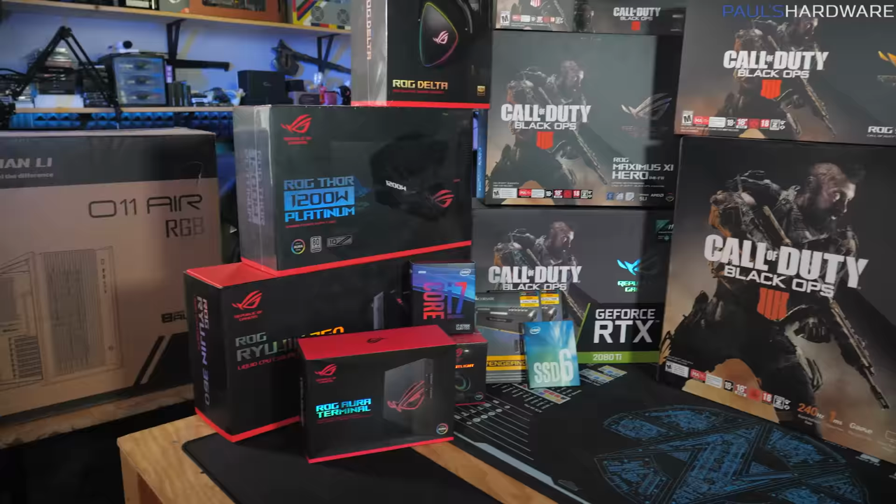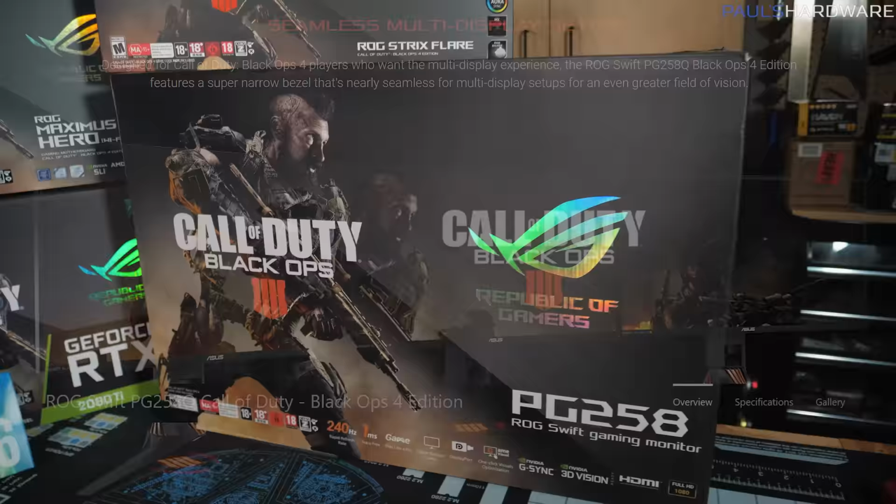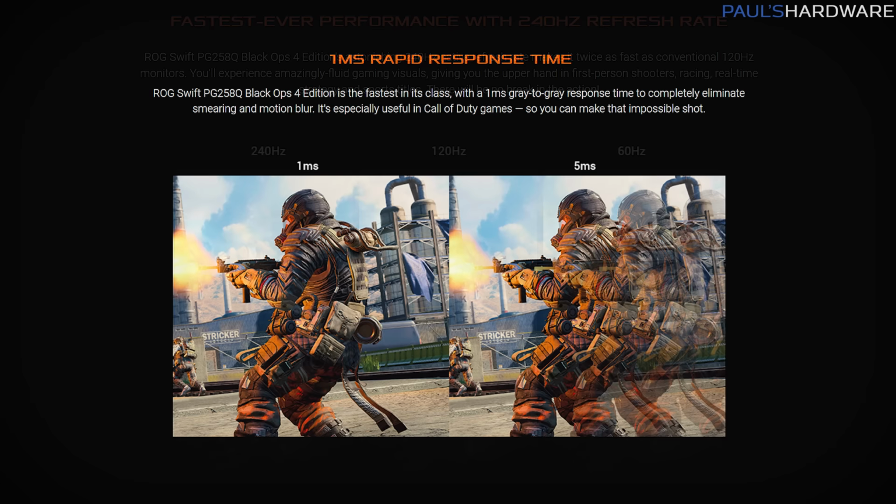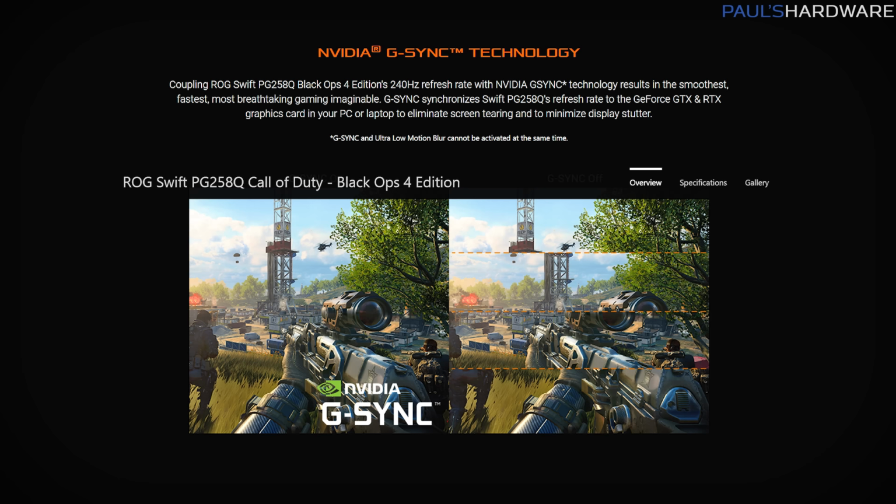Starting, of course, with this monitor, already mentioned, PG258. Apart from the Call of Duty theming, this is a 25-inch monitor, and it's actually 1920 by 1080 resolution, but that is because the refresh rate is so dang high. 240Hz refresh rate, as well as 1 millisecond response time, so this is an ideal gaming monitor. Also features support for NVIDIA G-Sync, as well as 3D Vision.